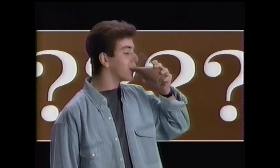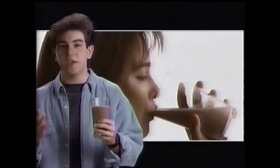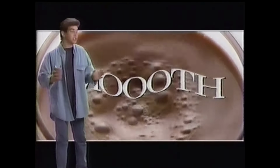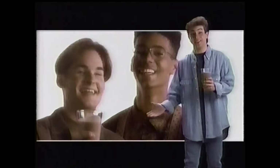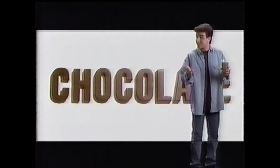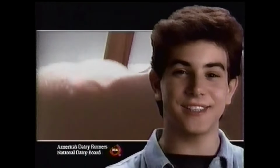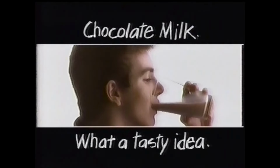Why drink chocolate milk? Hey, come on. A, you need it. It tastes great. You need a snack. B, it's a great snack. Hits the spot. C, it's smooth. Chocolate milk is rich and smooth. D, your friends like it a lot. E, it's chocolate. F, you love the taste. G, do you really need a reason? Chocolate milk, what a tasty idea.